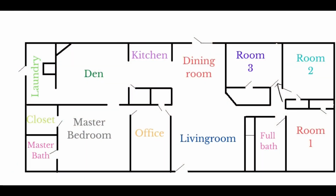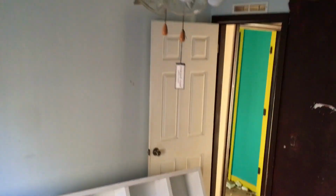Okay, so here we are. This is room 3, which is right off from room 2. It has a bigger closet. It's a great room. I don't know what I'm going to use it for yet.